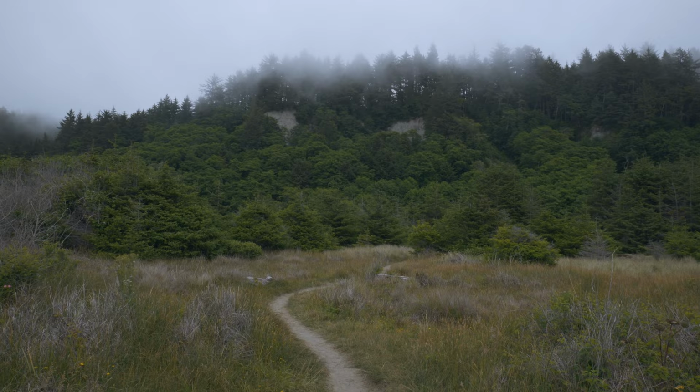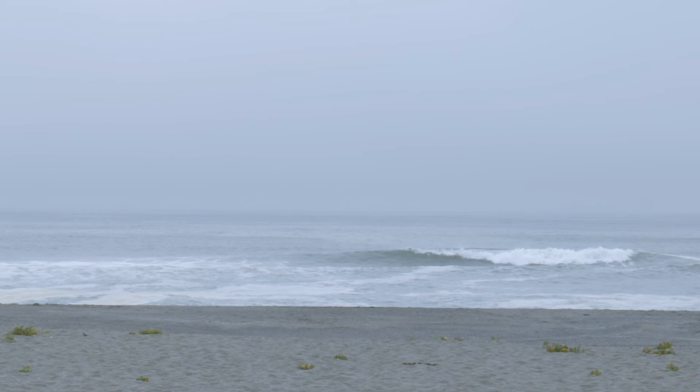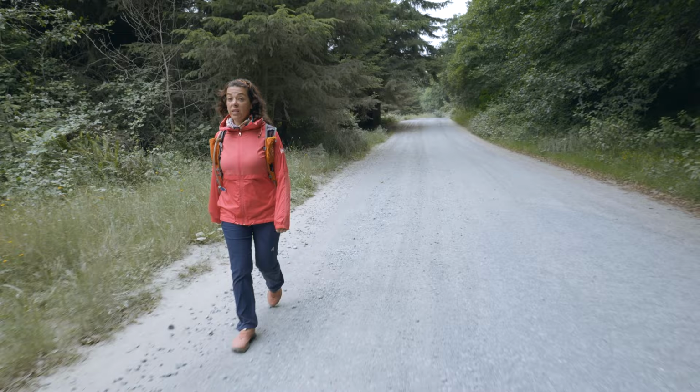After 6 miles, we just arrived at Gold Bluffs Beach, which is a pretty interesting beach, let's just say that. It's a nice combination of dark sand and foggy redwoods, so it's pretty interesting. Gives you kind of a weird feeling, but we have to walk now 1 mile to get to the campground. This is boring.